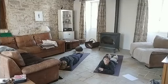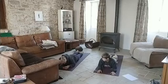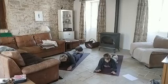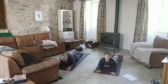Okay, now we're going to practice Sphinx pose. So come up onto your forearms, remaining on your belly. Your elbows should be directly underneath your shoulders, and your forearms coming forwards so that they are shoulder width apart and parallel with each other. Spread the fingers on your hands, and it's just a small movement.